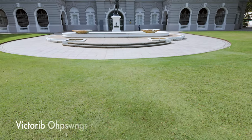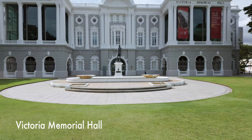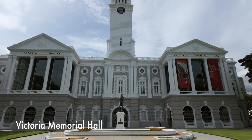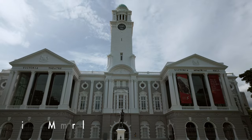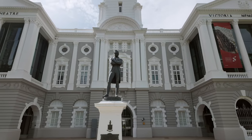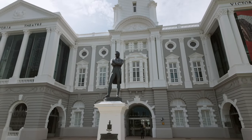In front of the Victoria Memorial Hall is this superb sculpture of Sir Stamford Raffles. Originally, this was located on the Padang, which is a sports playing field with a number of historic buildings a short way from here.